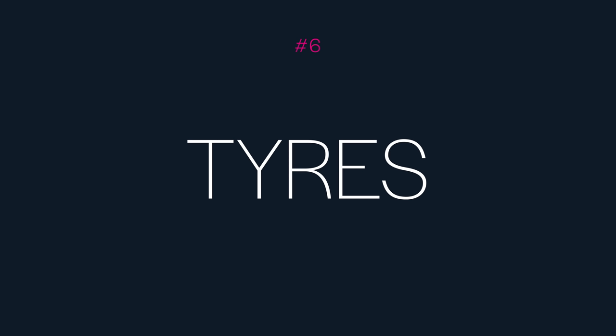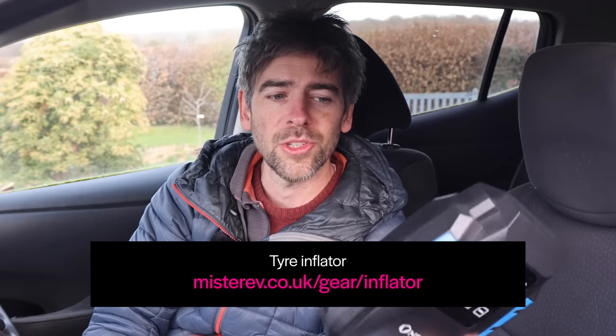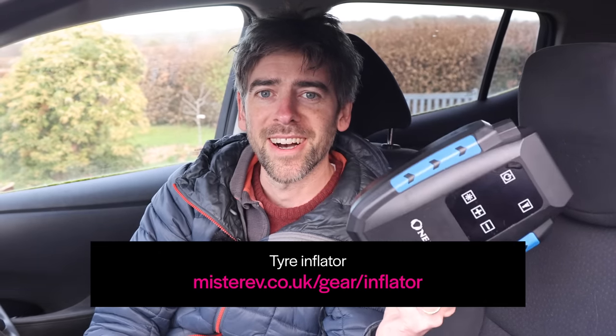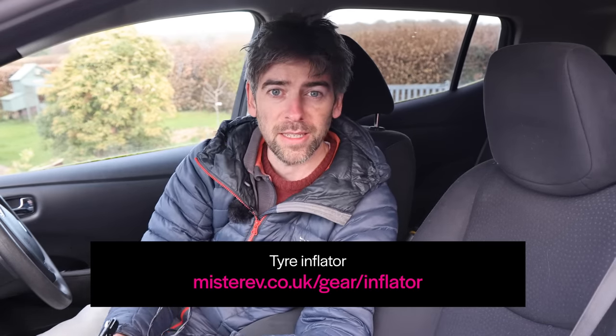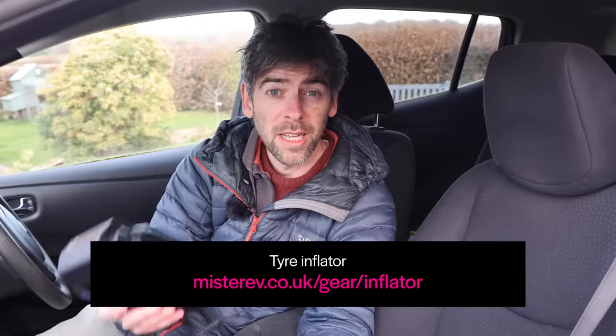Okay, next on the list is a tire inflator. All it takes is a slow puncture, and you will just really, really wish you've got one of these in the car. They don't cost that much either. It just plugs into the cigarette lighter socket, 12-volt socket, whatever it's called these days. Get yourself one of these.